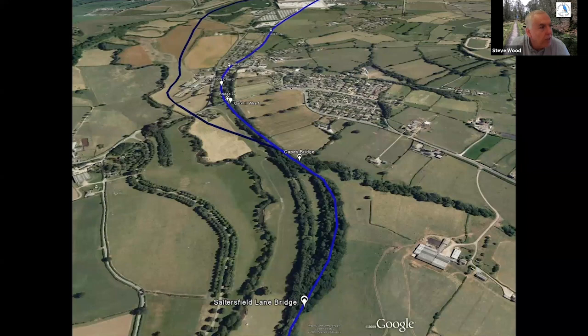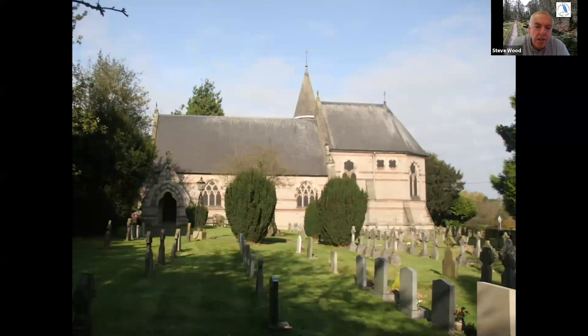village of Denston. And in Denston, when the canal was closed, it was bought by Sir Percival Hayward, local landowner, and he built a church on the line of the canal. And the line of the canal is pretty much along those central gravestones there, and right through the middle of the church.